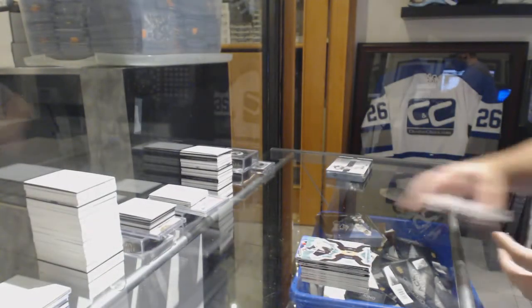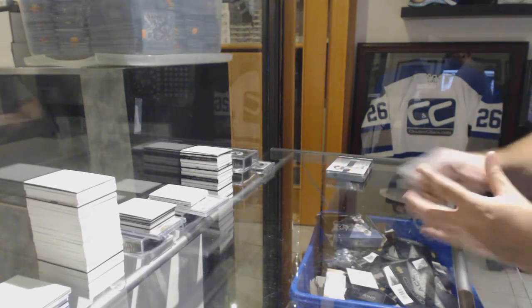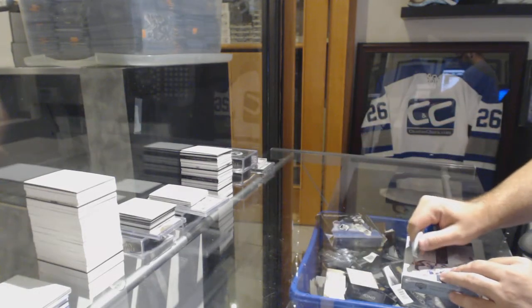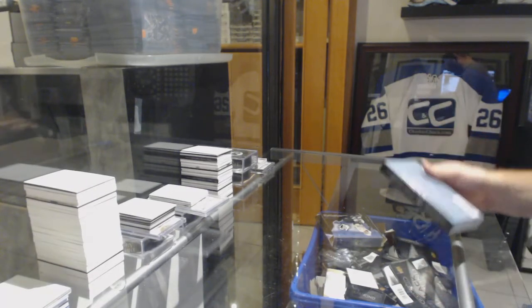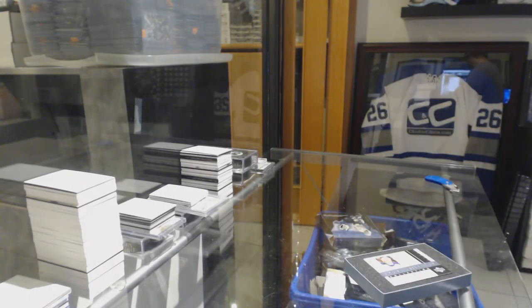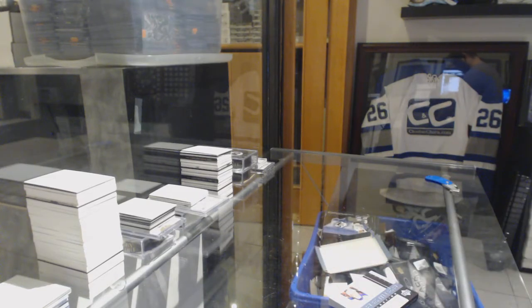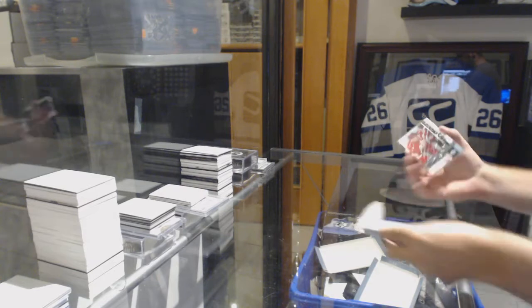Ballpark figure, if I had to guess, 150 to 200. So maybe more. The grant jersey, yeah. Oh yeah. I would be a bit surprised if you couldn't get back 140 Canadian on that.